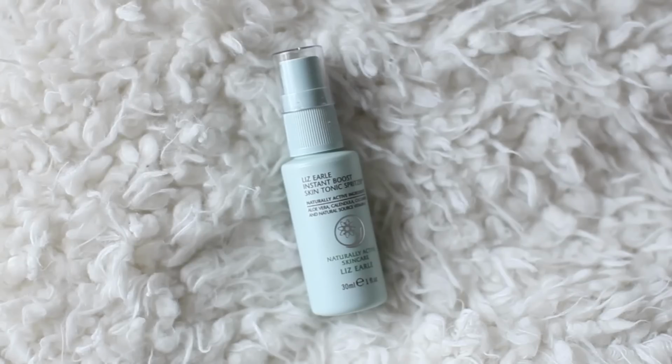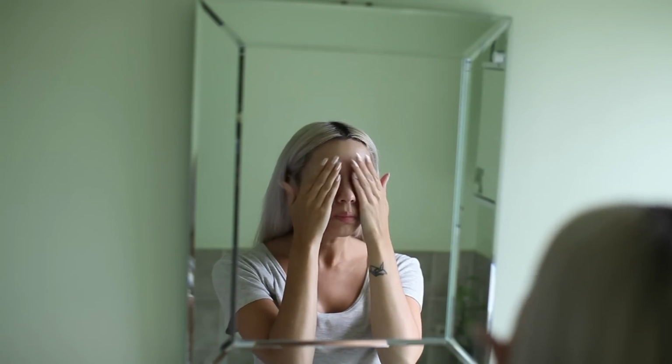After that, I then spray my face with the Liz Earle Instant Boost Skin Tonic Spritzer. This also comes in the bottle where you can pour it onto a cotton pad and put it on, but I prefer spraying it, and I don't really like to use much cotton wool because I'm lazy. I then let it air dry and push it into my face.